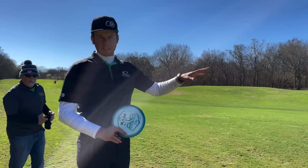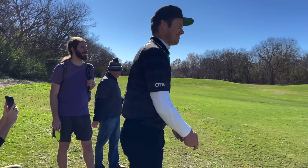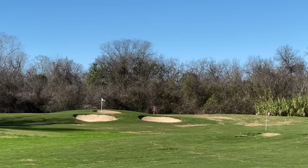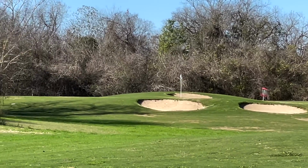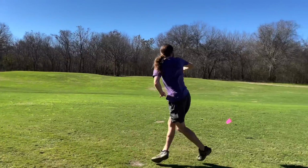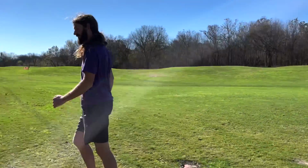Not the best wind on this one, definitely a tackable par 4, but Nate said $10 for circle 1, so let's see. 519. Not gonna do it. Backwards now. Blown away. Good rip though, dude. I liked it. The disc didn't like the wind.